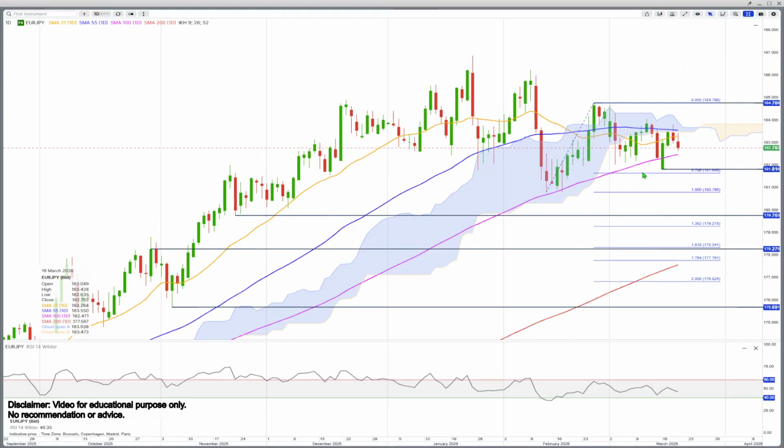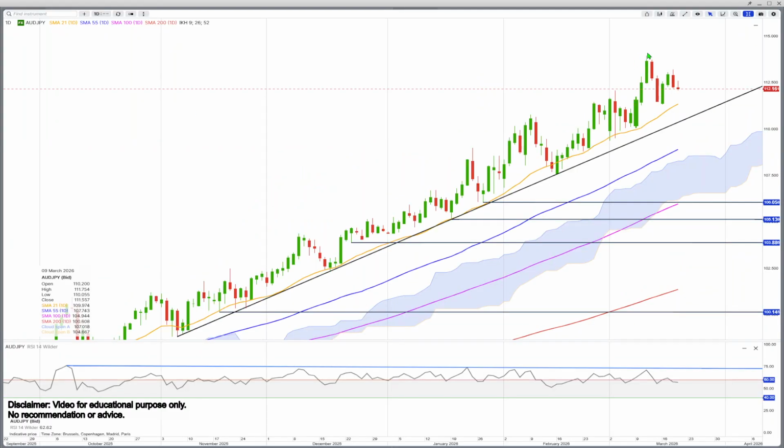Euro-yen still locked in here between 181.80 and 184.75. Aussie yen still in this bullish trend there. Not really much to say other than that. If it takes out the lows there from the 16th of March, then we could see a test in the lower rising trend line, possibly dipping down to 110. But the trend is still bullish.